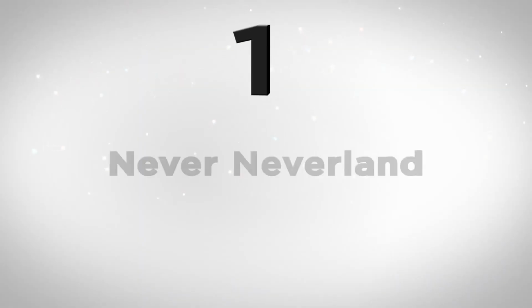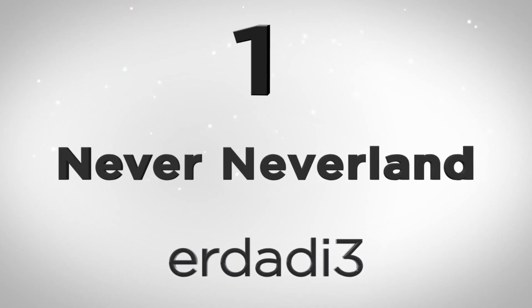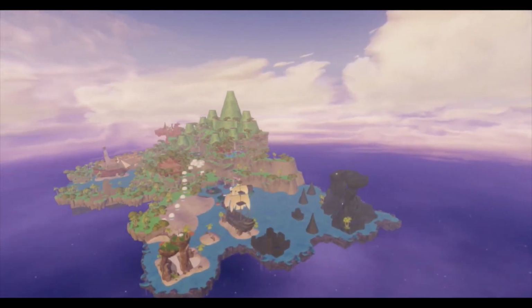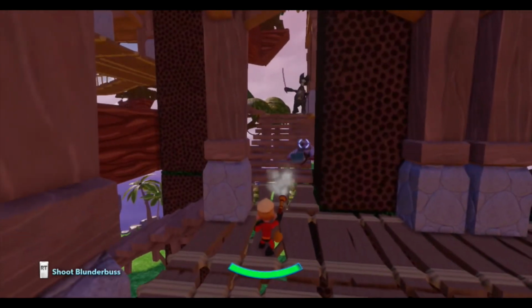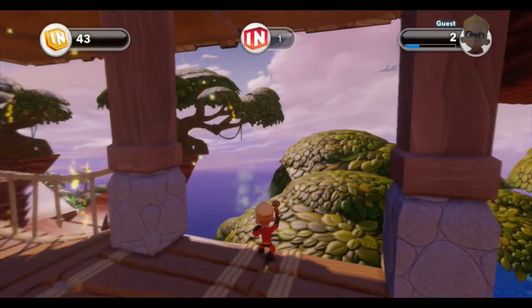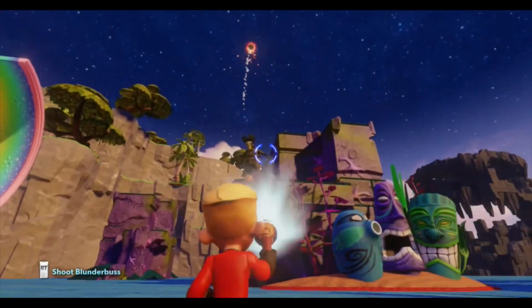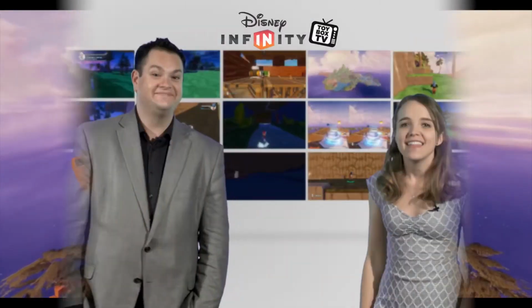And rounding out the top 5 this week, we have the wonderful Never Neverland, created by Erdaddy3. This toy box is just gorgeous. Look at the lush terrain and overall design. One can really escape into this one. You must find and rescue all 10 lost boys. As you hunt for them, you will have a chance to explore all of the exciting Neverland Zone. Thanks again, guys, for all those fin-tastic Neverland toy boxes.